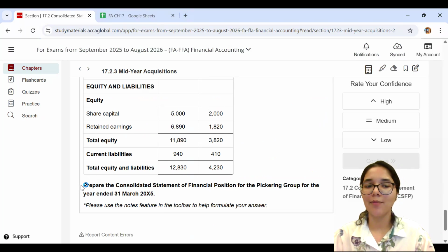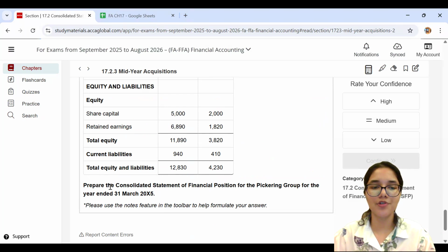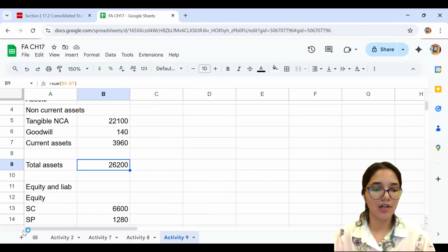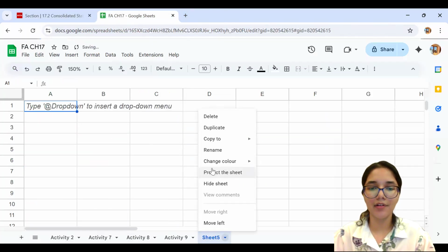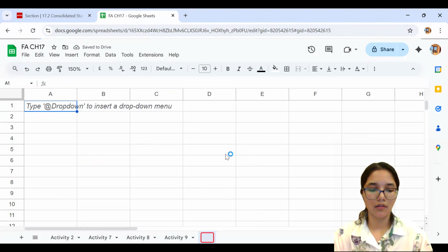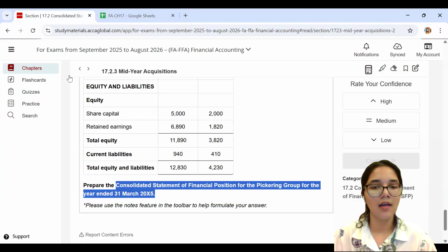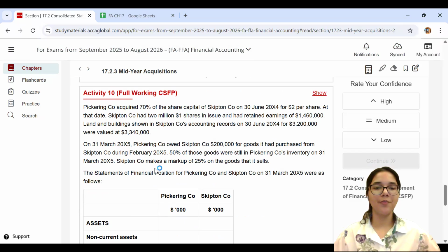The final requirement is we're supposed to prepare the consolidated statement of financial position for the Pickering group for the 31st March 20x5. So here we are solving activity 10 together. Now, let's read the information.